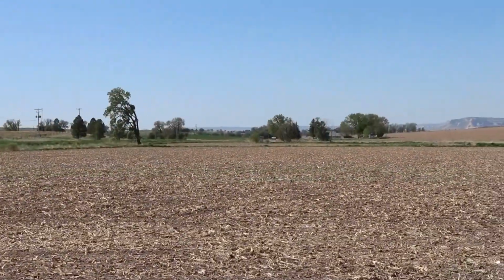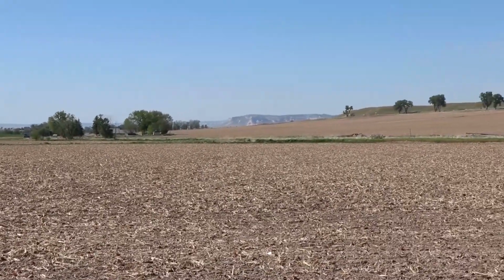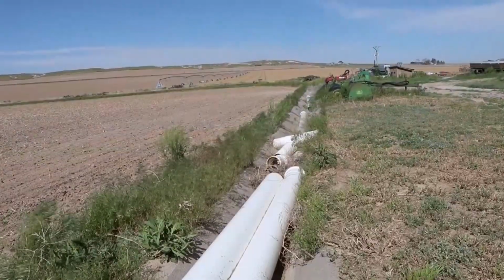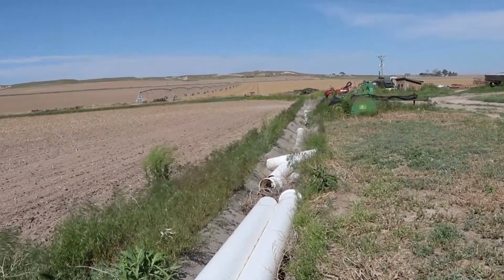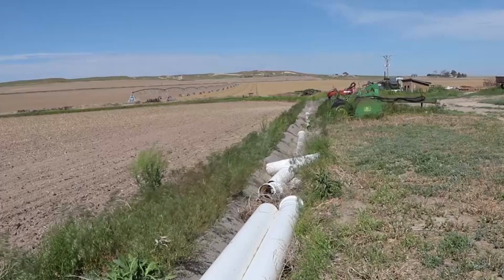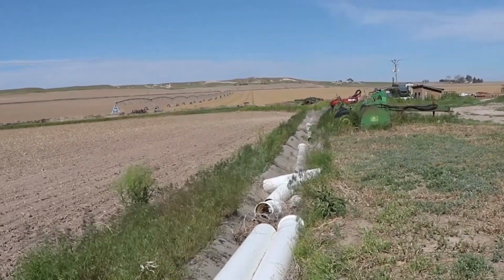We're on a federal ditch here, so our water comes out of the mountains of Wyoming, down the North Platte River, and is channeled out through laterals. Right now, there's a lot of pivots running. Not much gravity irrigation going on now because the crops are too small to ditch, so we could really use rain because we're not all pivot irrigated here.